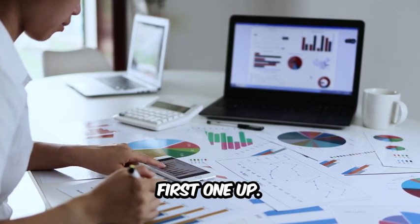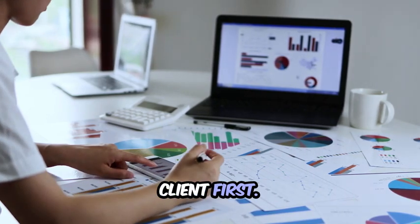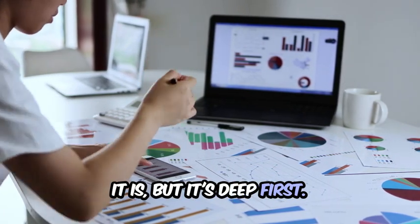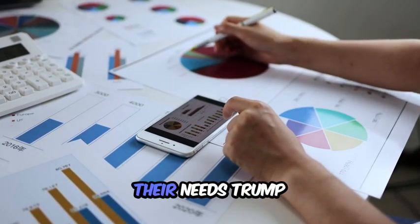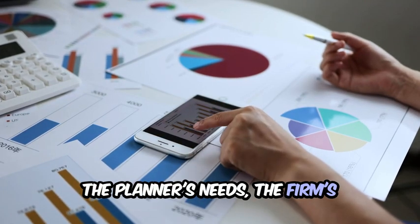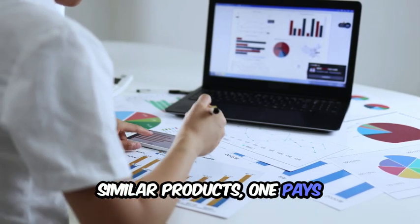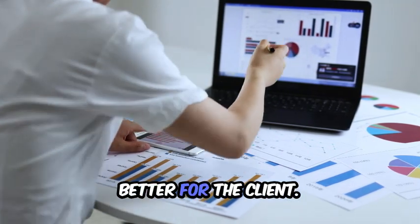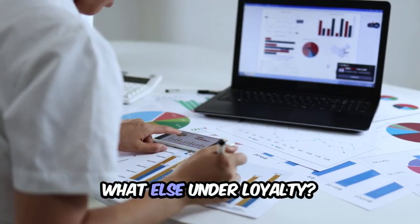First one up, duty of loyalty to the client. Sounds simple enough, client first. It is, but it's deep. First, always act in the client's best interest, period. Their needs trump the planner's needs, the firm's needs, everyone's. So if there are 2 similar products, one pays the planner more, one is slightly better for the client, they have to lean towards the client's benefit. That's loyalty. What else under loyalty?